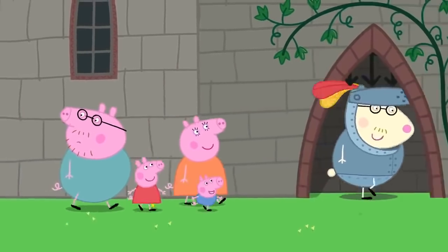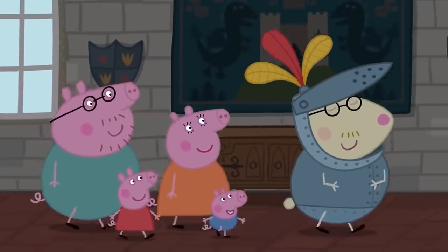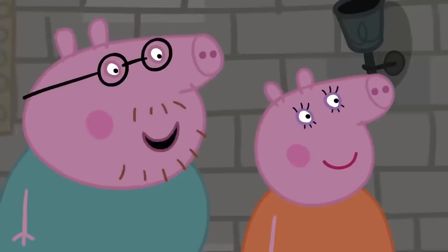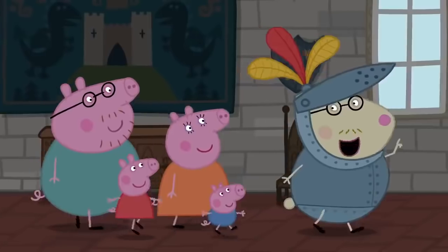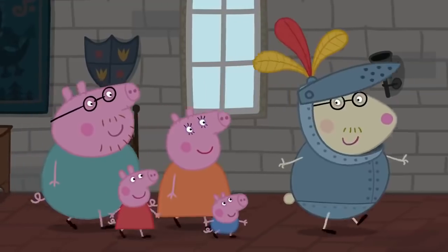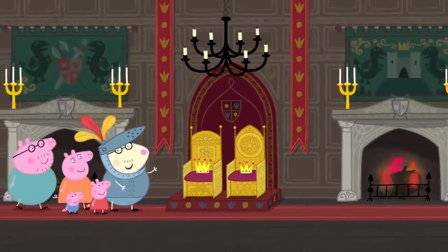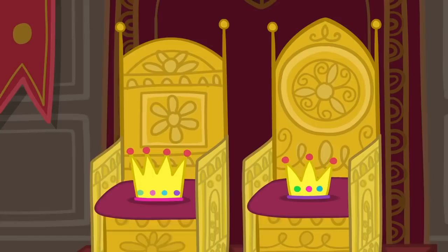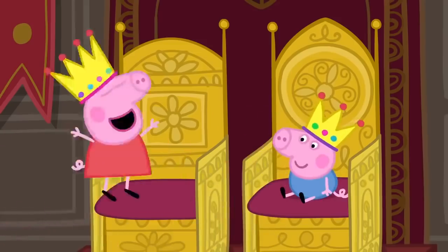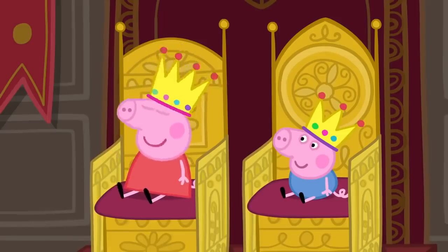On with the tour. You are going to see the wonders of the castle. Eat a real medieval banquet? Wow, a real medieval banquet. It sounds delicious. And meet a dragon. This is the royal throne room, where the king and queen would sit. Ooh. Who would like to have a go? George can be king, and I'll be a bossy queen. Do this, do that.